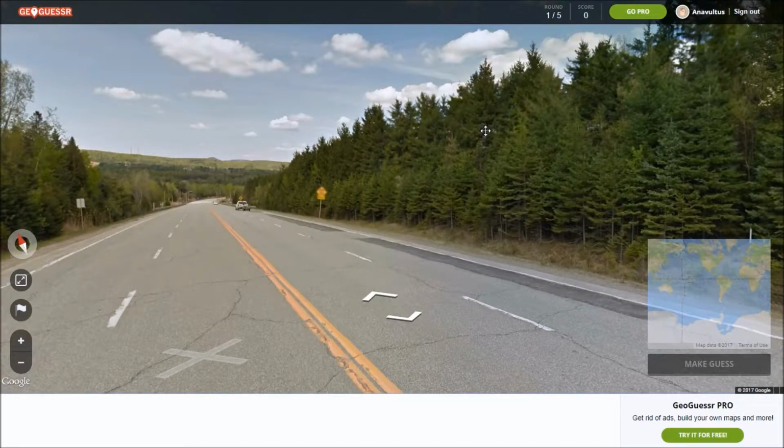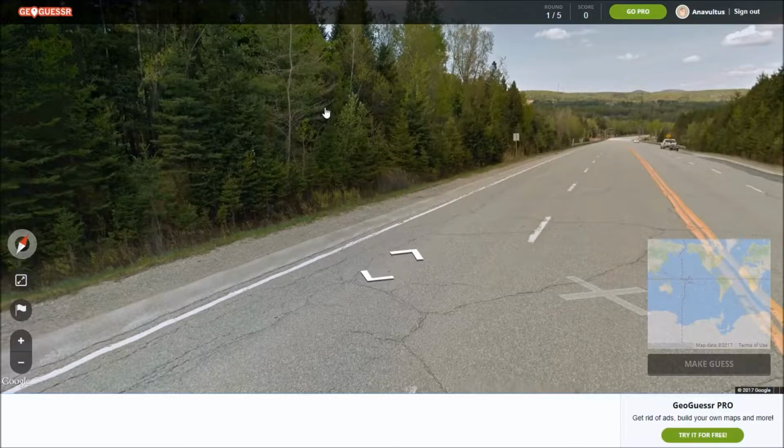But that doesn't tell us too much because there are a lot of conifers in some pretty warm areas of the world. However, looking at the color of the grass, I'd say that there is a possibility that it snows here in the winter. Judging by the appearance of a road, I'd say this is probably somewhere in the United States.